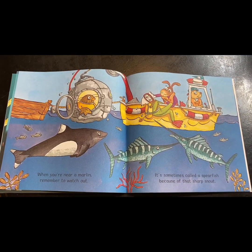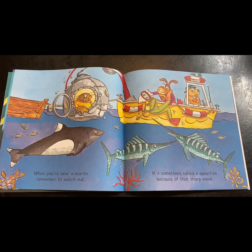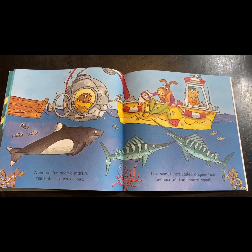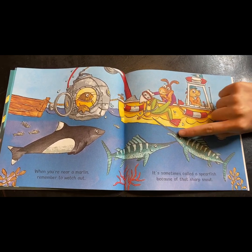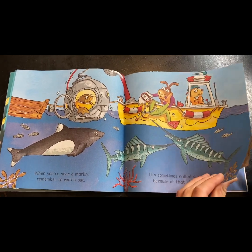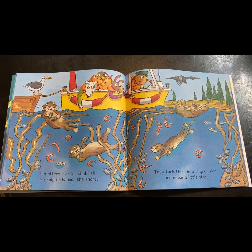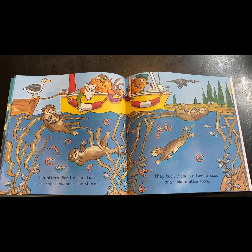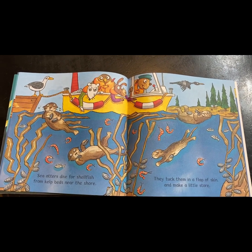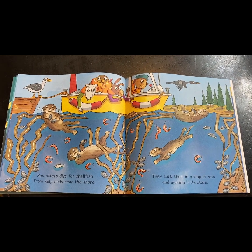When you're near a marlin, remember to watch out. It's sometimes called a spearfish because of that sharp snout. Yikes. Sea otters dive for shellfish from kelp beds near the shore. They tuck them in a flap of skin and make a little store. Do you see them tucking that shellfish up under their arm like a little pocket?